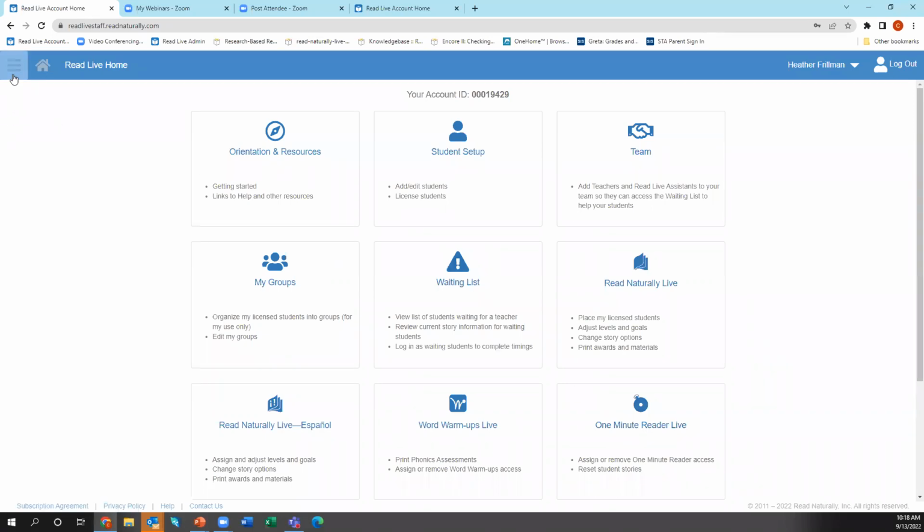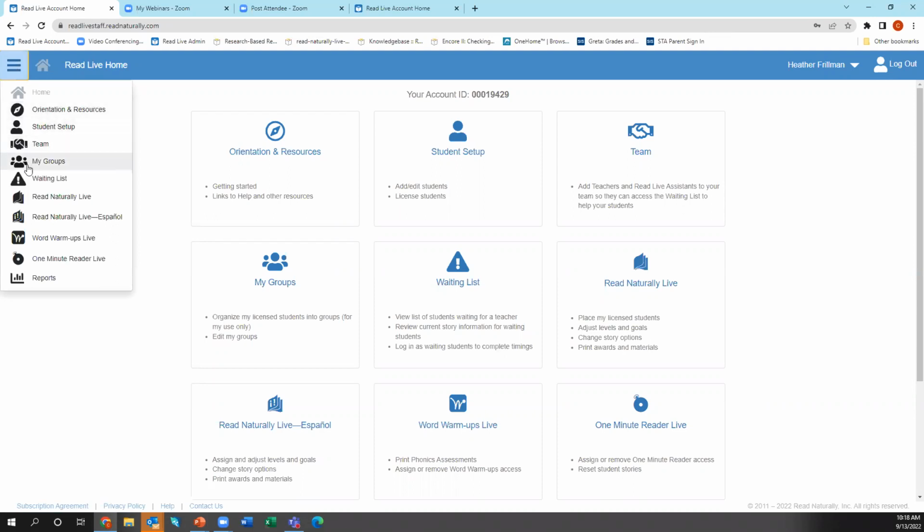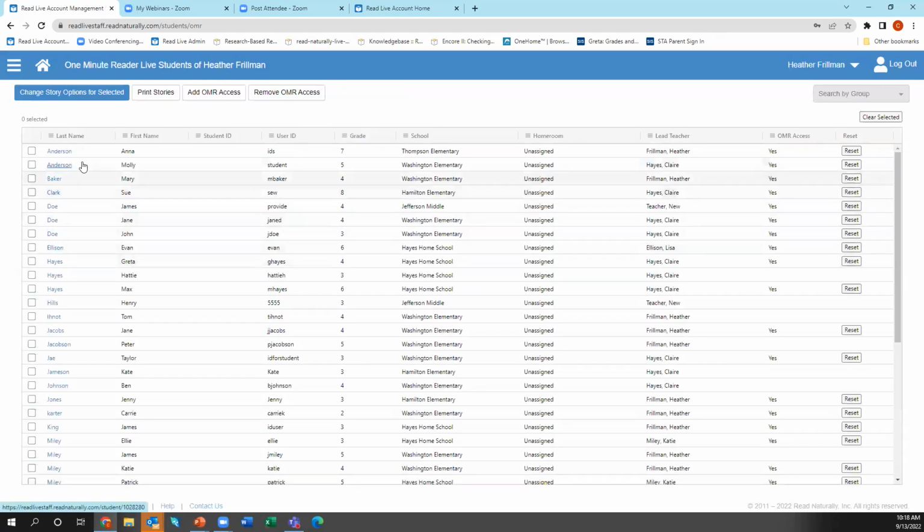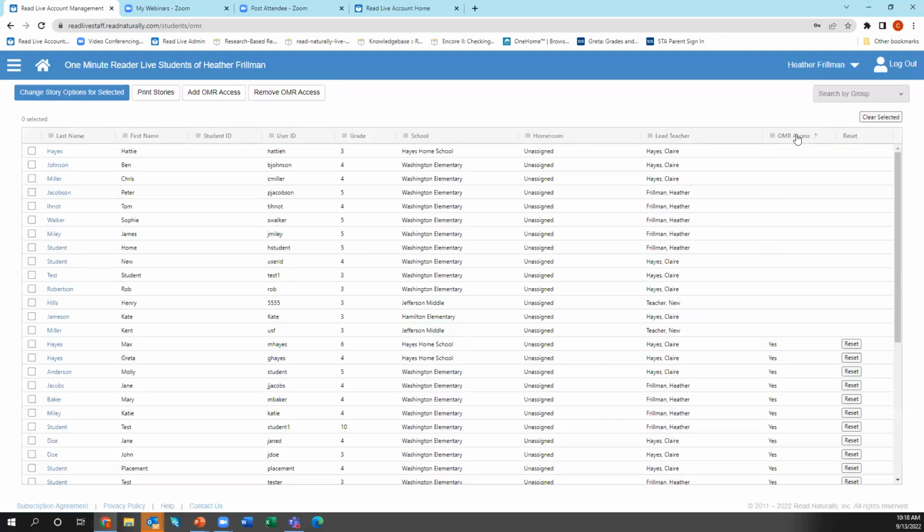So we're going to go ahead to the upper left-hand corner where the drop-down navigation tool appears, and we'll click on the 1 Minute Reader Live option. And here I can see a list of my students. As you can see over on the right, there's a column that says OMR access. So if you want to see who has access, it will say yes in the column if they do. Clicking on that one time will pull up all the students who do not have access first. So I can see that these students need access.